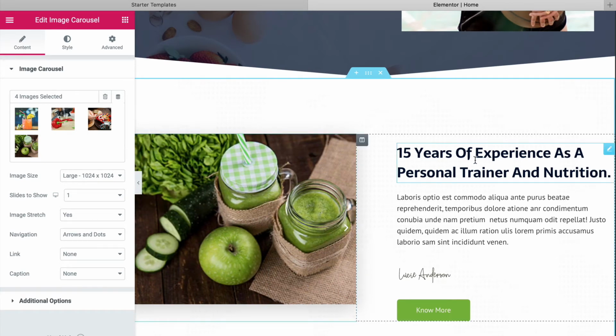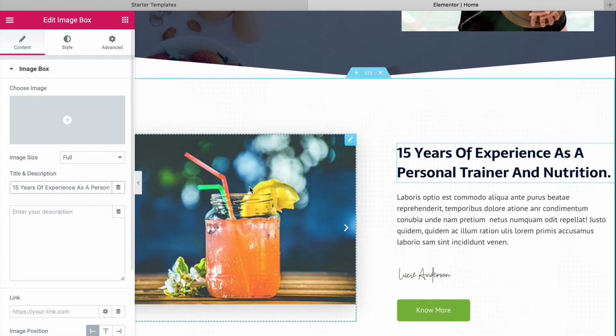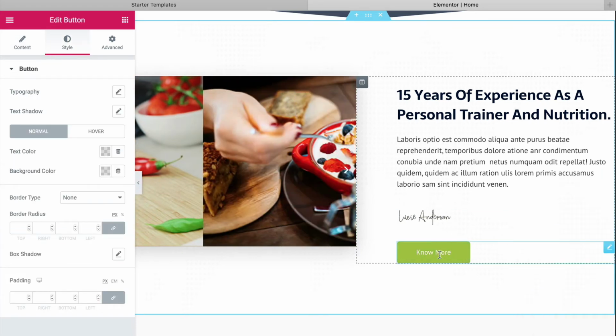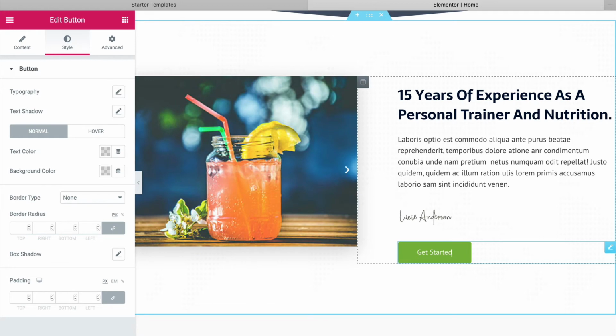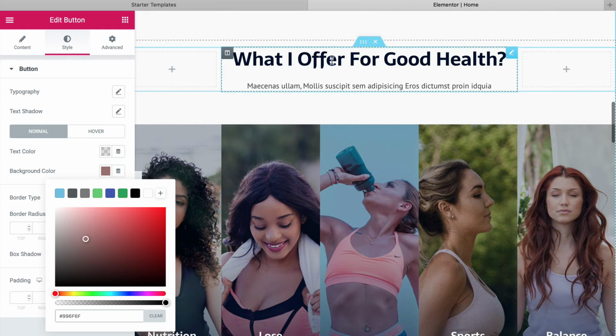So if we wanted to update this text, we would just head over here and do the same thing. We can edit it in here or right over here. And we could choose a different image here or get rid of it by right-clicking and then deleting. And if you want to change this button color, you would just click in here. You can, of course, edit the text. And then head over here to style and then background color, and then you can change the color. Okay. Head down here, you get it. You can just change the text, whatever you want.